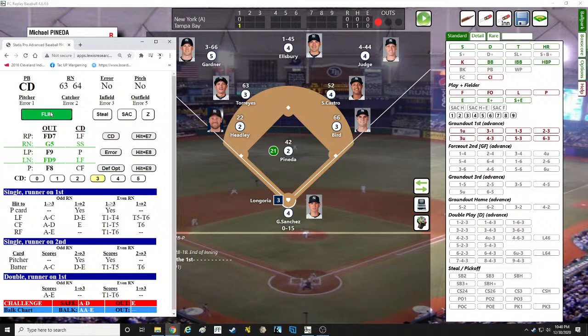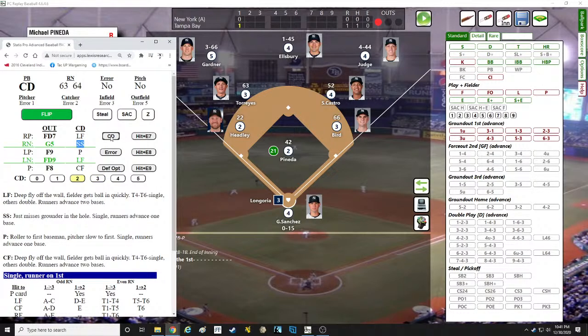Oh, another clutch defense here. Longoria against the right-hander is an RN. That is going to be the shortstop, Torres. And Torres at shortstop is a 2 for CD. Let's see what happens here. Shortstop just misses, grounder in the hole. Single, runners advance 1 base. So base hit by Evan Longoria as he powers that one by Torres. Runner on first. That brings up Brad Miller.